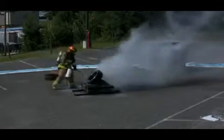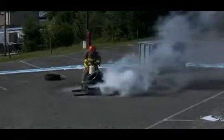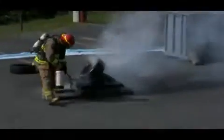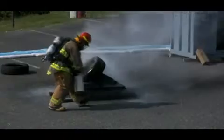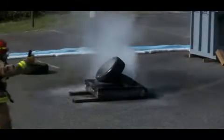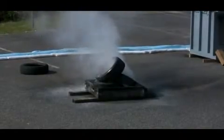The temperature of the tires has been drastically cooled down by AF31 and reignition will not occur. David makes the assessment that the tire fire has now been completely extinguished with the water-based fire media AF31.